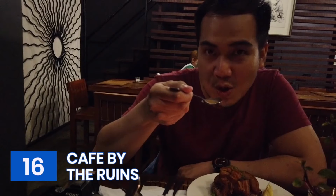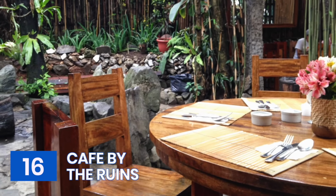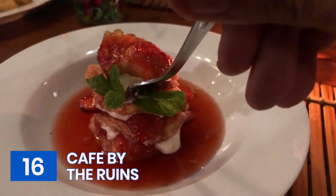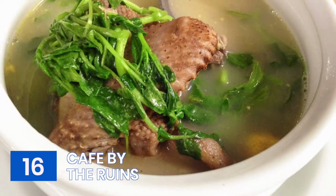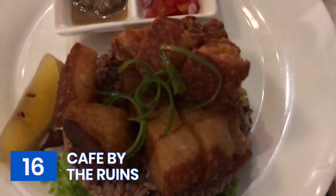Cafe by the Ruins. This iconic restaurant closed down after a terrible fire a few years ago, but it has reopened not long after. It's best known for serving a modern take on local fare, including pinikpikan, a traditional chicken soup, and Baguio Bagnet, which is pork double fried to a crisp and served with patas bagoong.